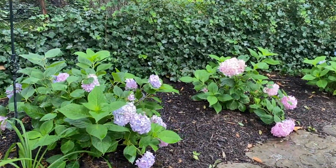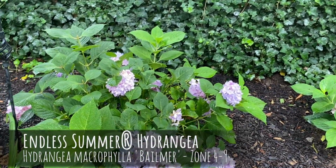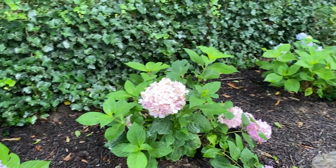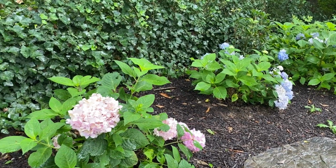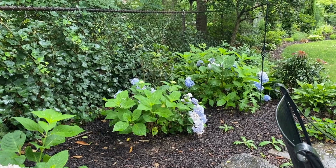I love the mix of colors. These are Endless Summer hydrangeas, just the original Endless Summer. They're blooming beautifully this year. I'm really happy with them. Look how blue those are over there. And then how pink this one is. Isn't that odd? I mean, they're within the same garden bed, and yet they have such a different coloration.